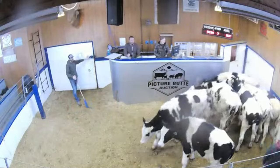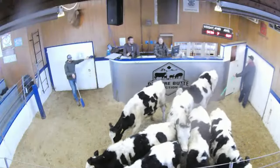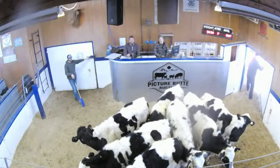Seven steers, 805. Dairy steers. Look at the hair, look at the length, guys. Good steers on him.